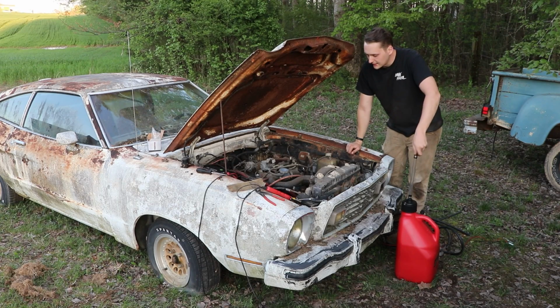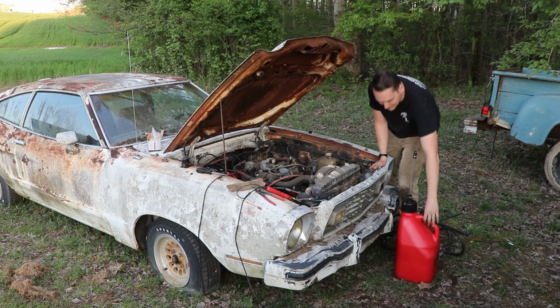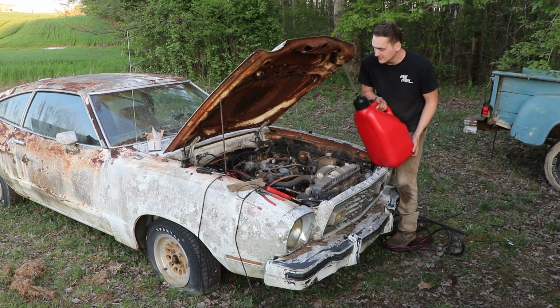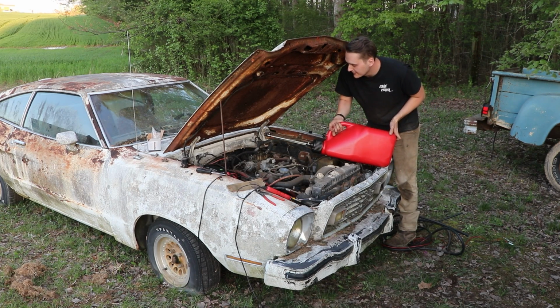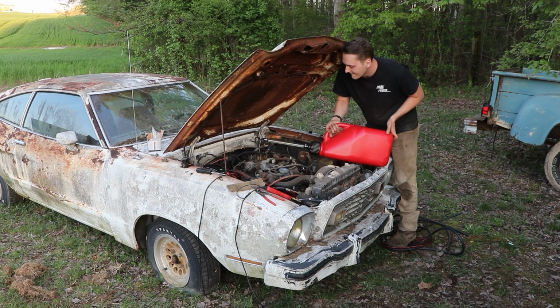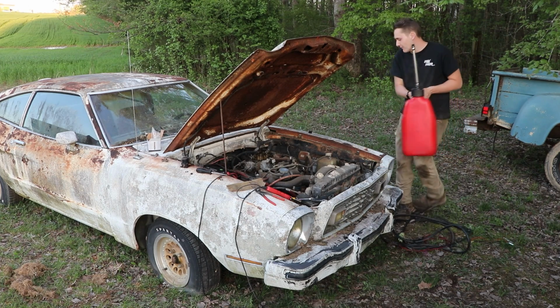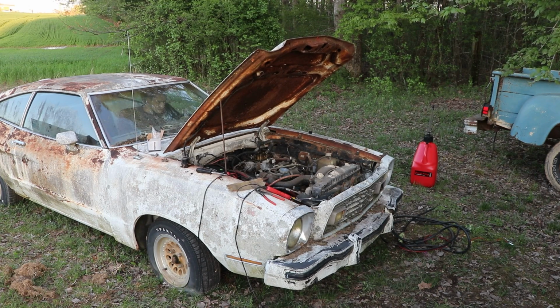Typically what I would do is check for spark at this point, but my battery is running low and we're running out of daylight. So I'm just going to pour just a tiny little bit of gas down the carburetor and just see if I can make it light off. And if it does, then we'll rig up our fuel pump. A little bit of finesse. Plenty, plenty. Okay. Put this far, far away. Turning the key.